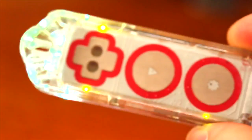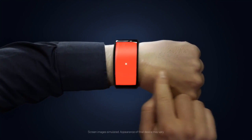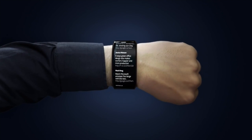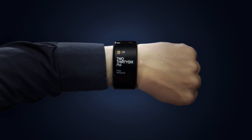This is Makey Makey Go. Here's my Neptune Hub. It can make calls, send and receive messages, browse through news feeds, track fitness stats, and much more. All directly on my wrist, all on its own.